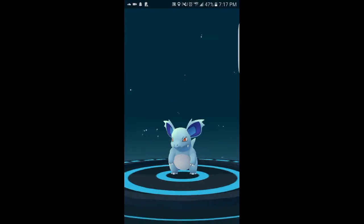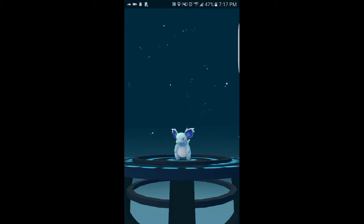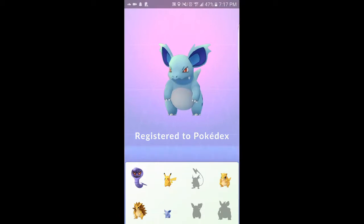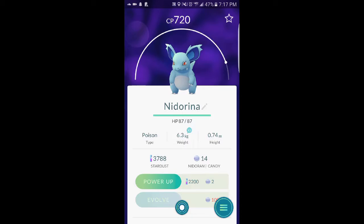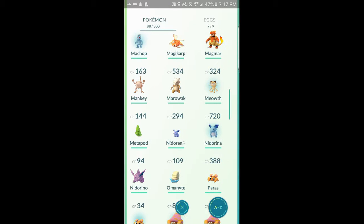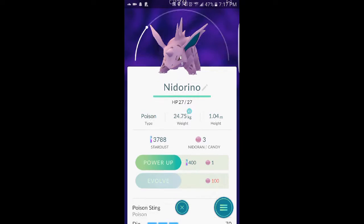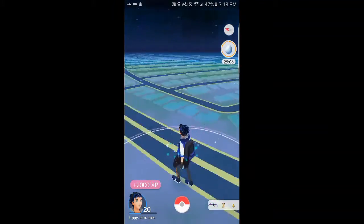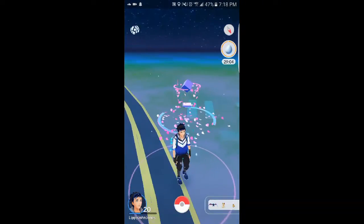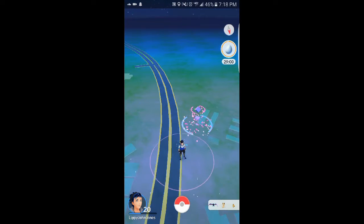Bam. Bro, that looks freaking badass. Just a sucker for pain. 720. Oh, shit. That's still absolute shit, but okay. I'm excited about this one, to be honest. Bye, lure. Is it really about to turn blue again? It's really about to turn blue right now.